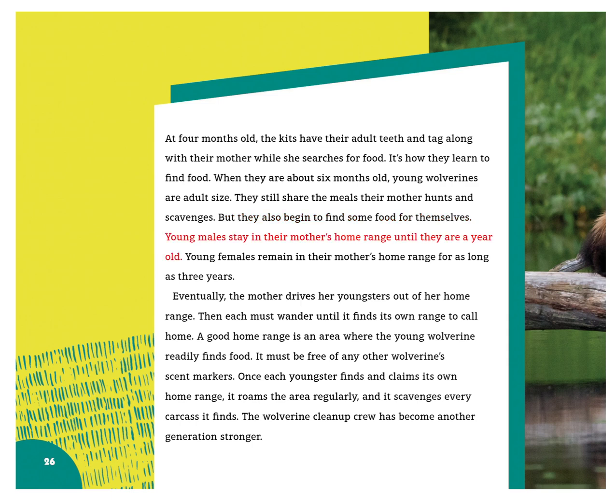Young males stay in their mother's home range until they are a year old. Young females remain in their mother's home range for as long as 3 years. Eventually, the mother drives her youngsters out of her home range. Then each must wander until it finds its own range to call home.